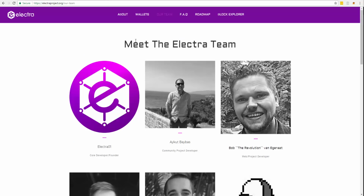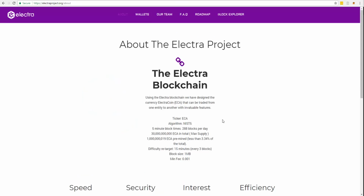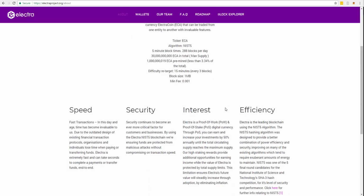Now think about it. This is supposed to be a revolutionary blockchain. It's supposed to be a revolutionary coin. On a shared host? I don't think so. I don't think so. You can't have a revolutionary blockchain on a shared host. So what's really going on? Well, I'm not positive, but I am telling you there's a lot of things that don't add up.